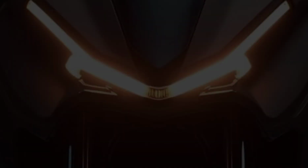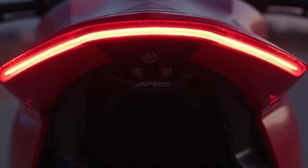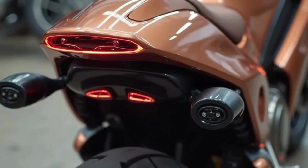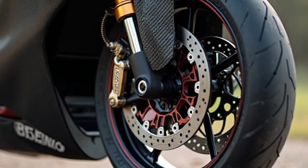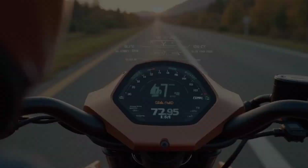Welcome to the world where innovation meets luxury. Today, we're diving deep into the futuristic Arc Vector. Buckle up as we explore every design element and cutting-edge feature of this electric marvel.